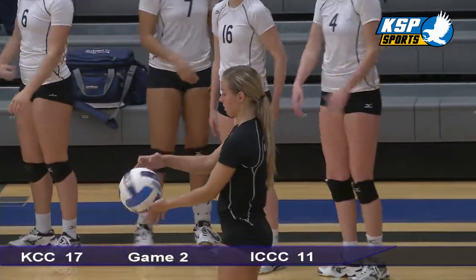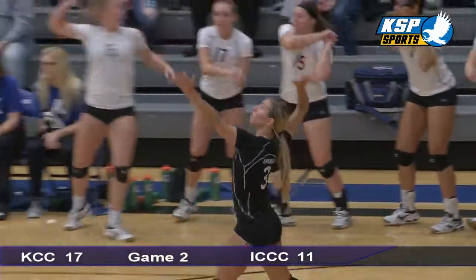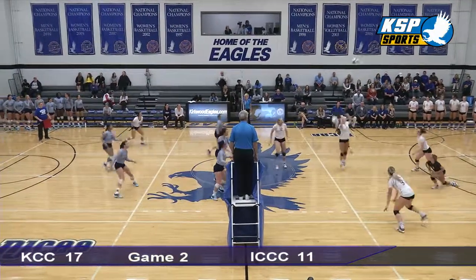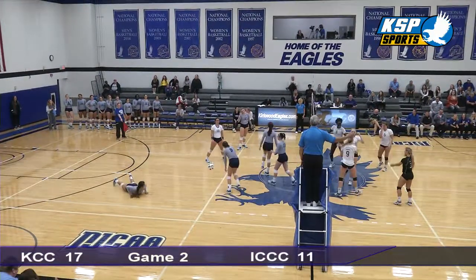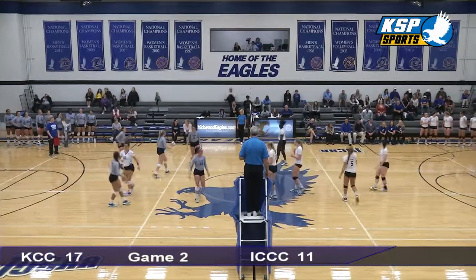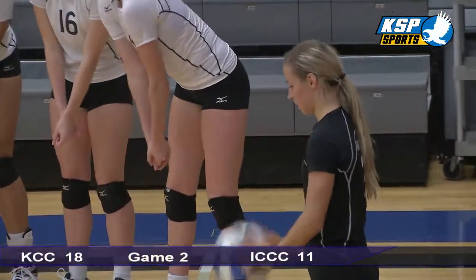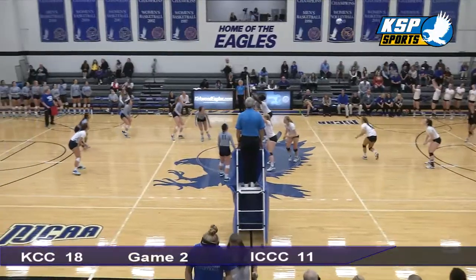And we're getting ready to start back up again now after that timeout. We got number 3 on the Eagles side with the serve here. Powerful hit by number 7 on the Triton side. Eagles getting there in time and keeping it in play. Number 9 on the Eagles side, snapping that ball. Very nice hit by Addie Wintermote right there. Eagles definitely earning their lead right now, 18-11, 7 points up.